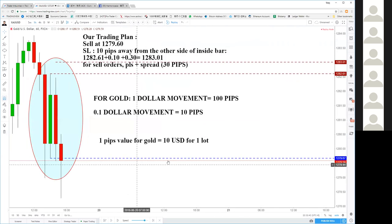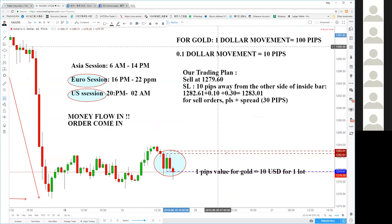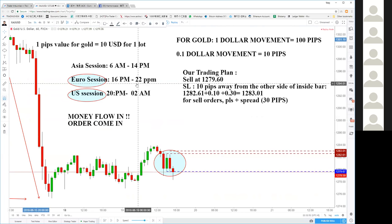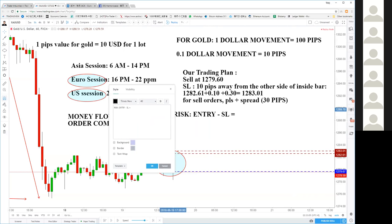All right. So what is my risk? Guys, what is my risk? My risk equals my entry minus stop loss, the distance, which is 1279.60 minus 1283.01, which is $3.45.